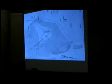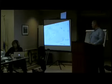When we were out there, it's really hard to envision what this might look like. But they were proposing to remove a lot of fill, a lot of invasives. And now they've agreed to widen the entrance.